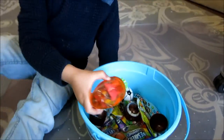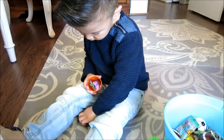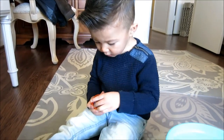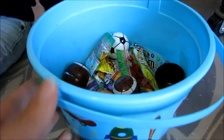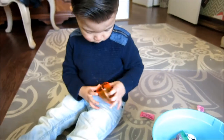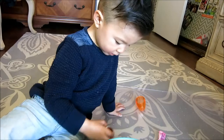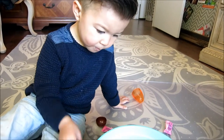Those carrot ones are really cool. You want to open it? Oh, good job. You know what you can do? Why don't you look through all your candy and you can pick two that you would like to eat now, okay? Look through what you got and decide what you like, and you may pick two pieces and the rest we'll save for later, alright?